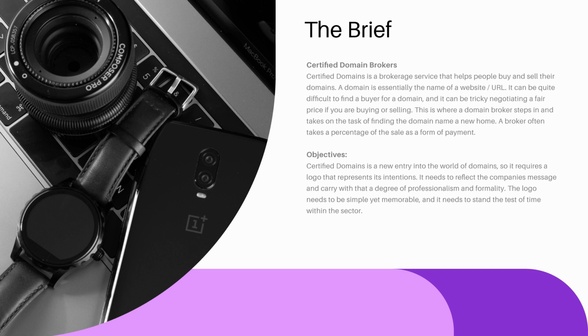On this first of 2 pages on my design brief, I've clearly illustrated the objectives that I want to achieve via the logo design. Some key points the designer really needs to look at and study is that professionalism and formality is a key point that I want to illustrate, and it needs to be simple yet memorable. It also needs to stand the test of time within the domain sector. These are some things that if I was the designer, I would write down within my design process and then expand on these key points.